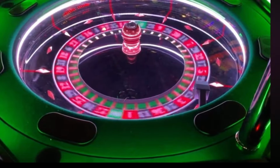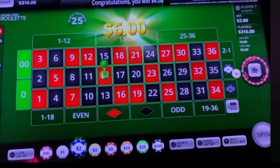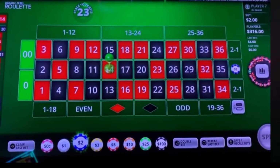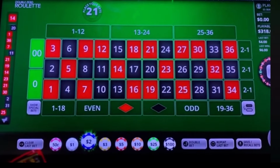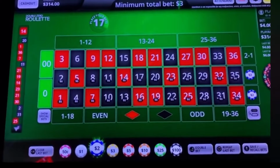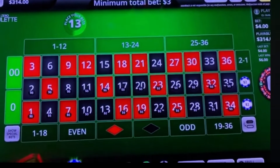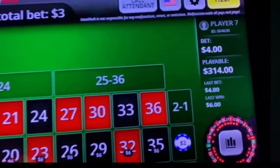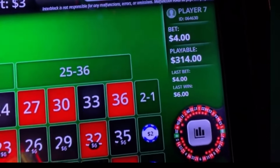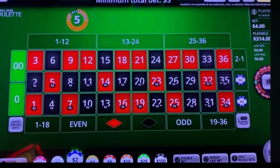And so, see what we got here. Looking for first or second column, and we hit that second column. Nice. That's another win for us, and that gets us up to 318, so just $12 shy of our goal. And we'll go ahead and rebet the first and second column, and see if we can get another hit on one of these two columns.